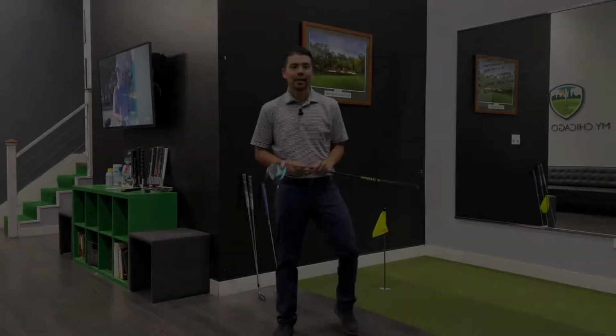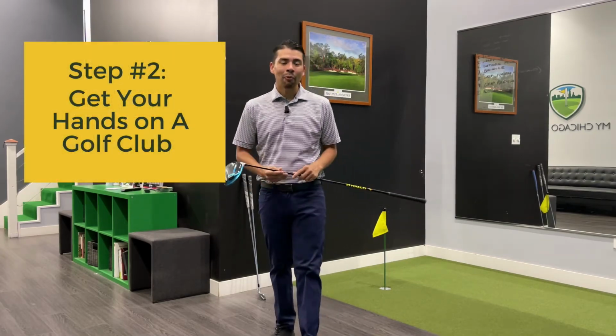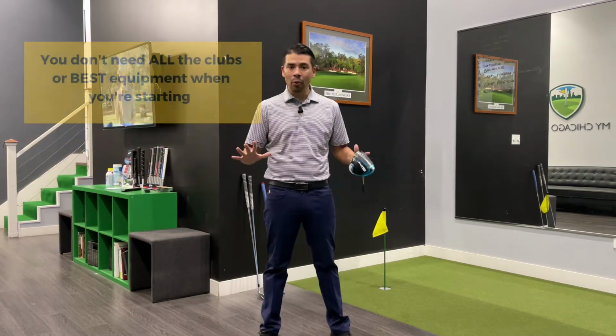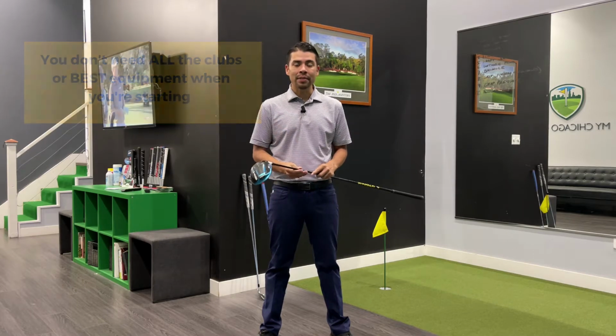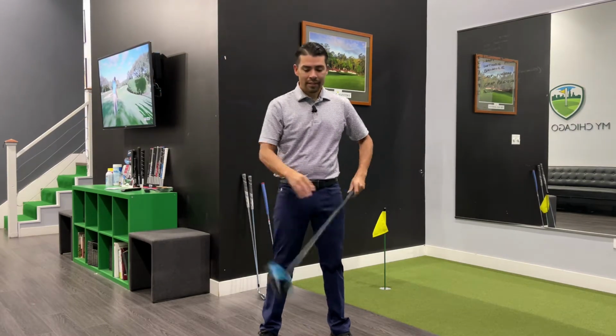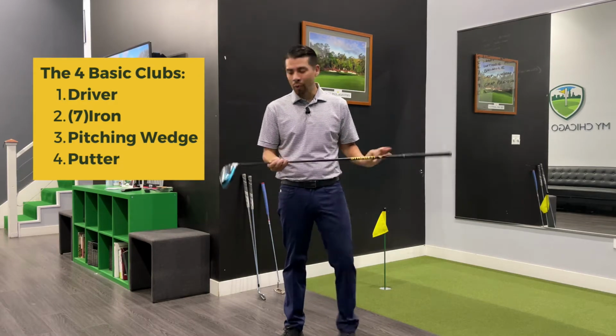So now that you're going to have a good attitude and you're taking a long-term approach, let's go to step number 2. Step 2, let's get your hands on some golf clubs. I want you to know that you don't need the best equipment or every single club to get into the game. You just need 4 basic clubs. The first one's going to be the driver. This is the longest club in the bag. This makes the ball go the farthest. This is what we start the hole with.